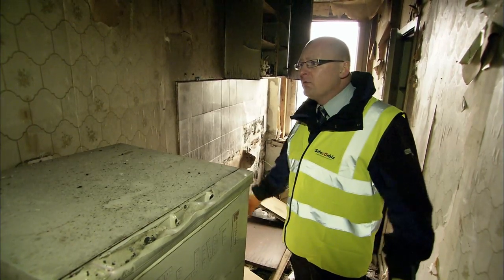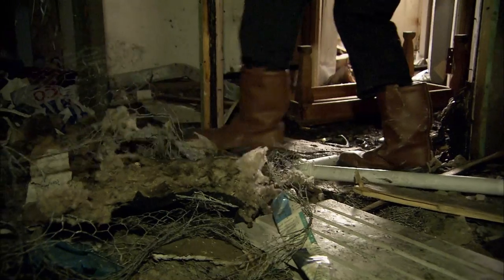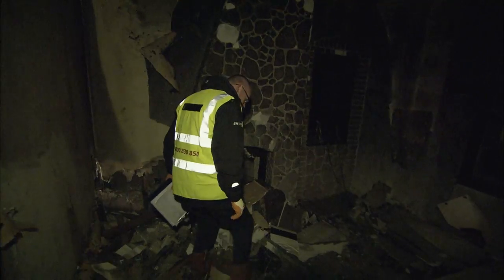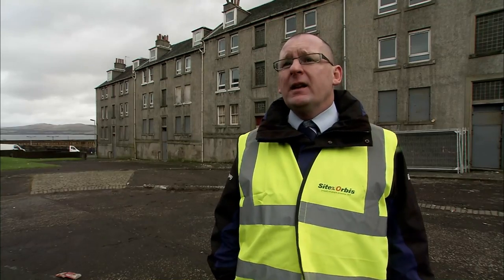48 flats to do, really mammoth task in front of us, massive. The job is far bigger and more dangerous than Lewis originally thought, and that's a problem. You've got to clear 9 of these properties a day, and if we fail, then it's going to have an effect on the contractors coming in behind us. So, you know, the pressure's on.